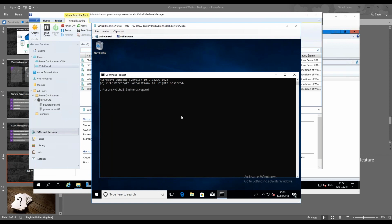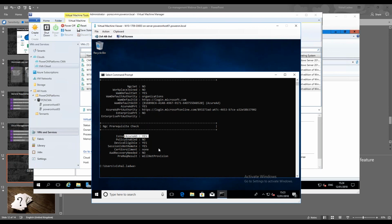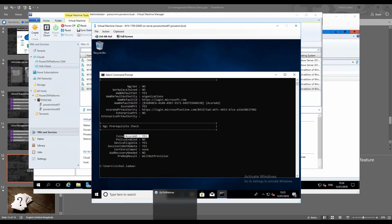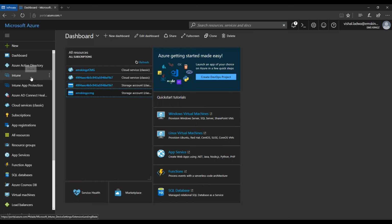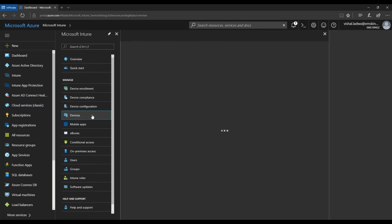So firstly, let's verify that the client requirements are met. Let's make sure that it's Azure AD registered as well, which is one of the requirements to be able to use co-management. So you can launch a command prompt and run this command. Okay, and we can see that it is Azure AD joined as well. And we can see that in the console as well, and also verify that this machine is not actually enrolled into Intune before we enable co-management for it.